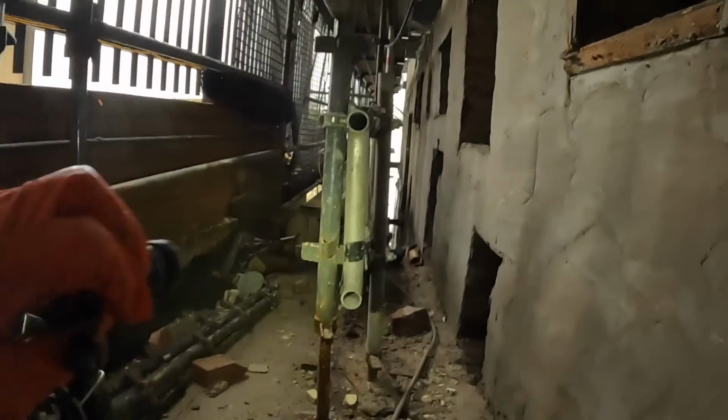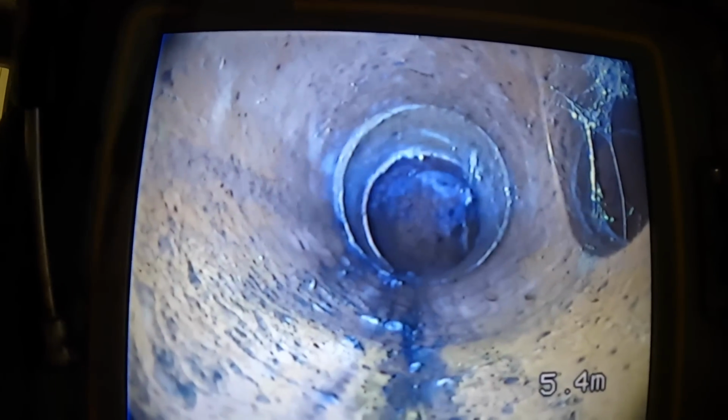So there's a junction straight away on the left, which I think, from what Alan showed me, is connected to that stack pipe over there. So that's clear. We'll push on. There's another stack pipe there. I don't think that's us.